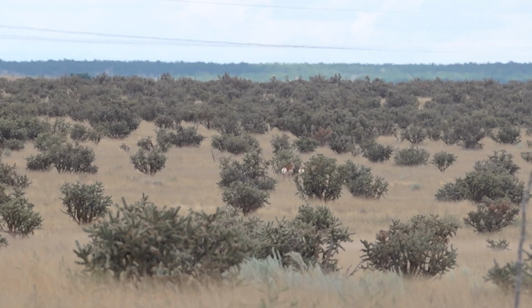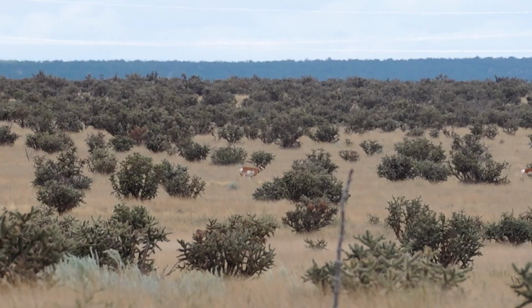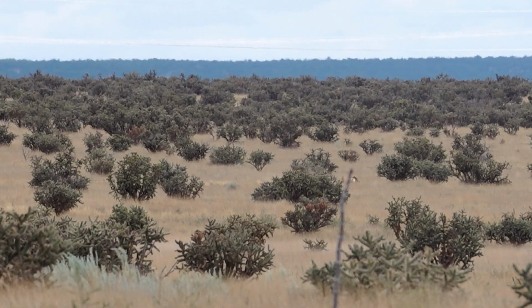That one wasn't cooperating a whole lot, and he wouldn't stop but just a split second, so anyhow. 7 PRC, 180 grain ELDM. The ELDMs look like they're doing pretty good so far. What you think? What y'all think?